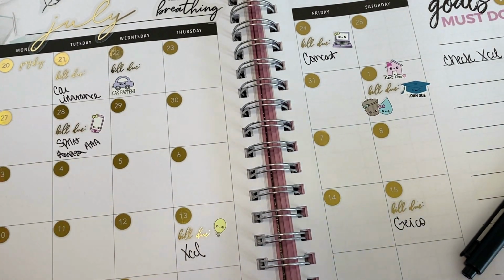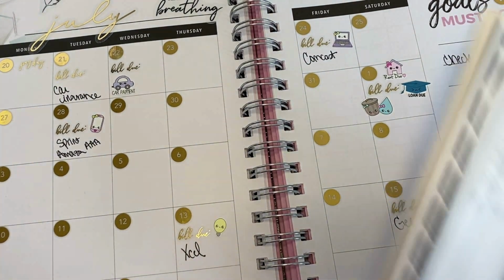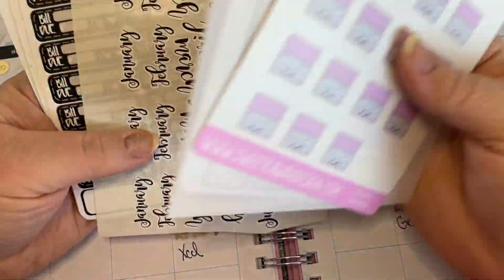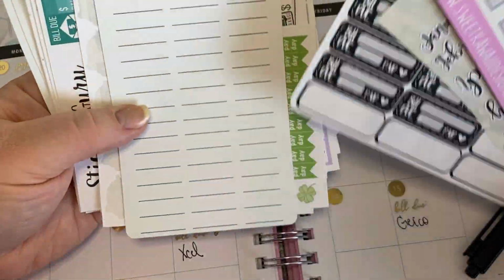And I do basically get paid the same amount every month, but I like to kind of wrap up the month for the previous month's budget and all of that. I do have some other stickers. So I do have the checkbook. I have online order trackers. I have bill due stickers.